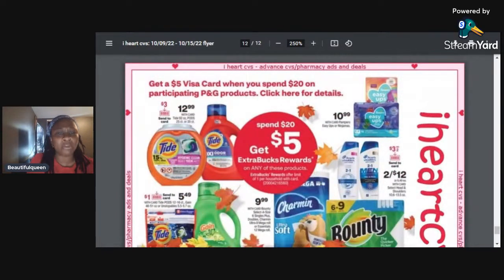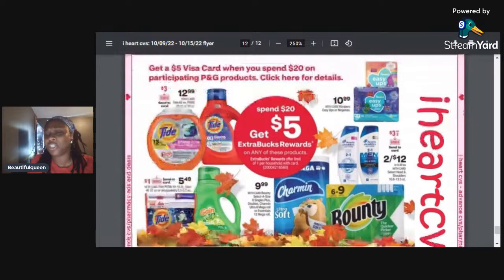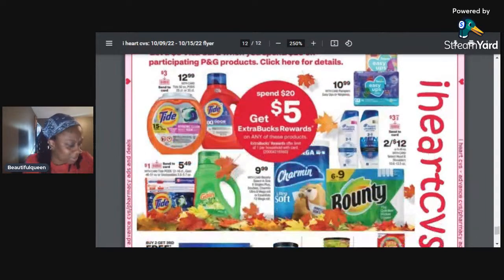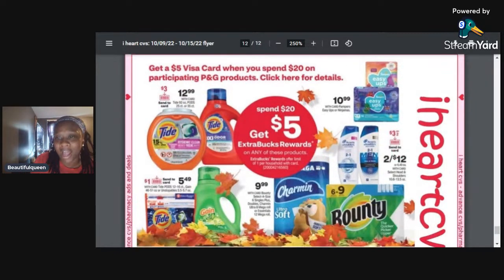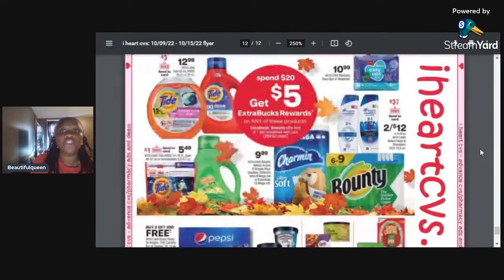Let's jump into the double dip deal. Okay. We got this, spend 20, get a $5 extra buck. Now, you already know that the Tide Pods, $12.99, the Tide Laundry Detergent, $12.99. We're getting a $3 card digital. We got the Downy included. We got the Head and Shoulders included. And you know we have rebates. We got 75 cent rebates on the bottle.